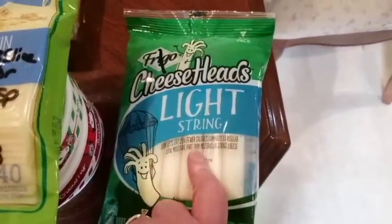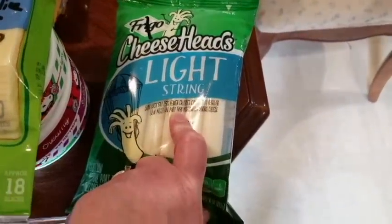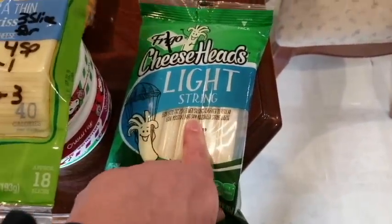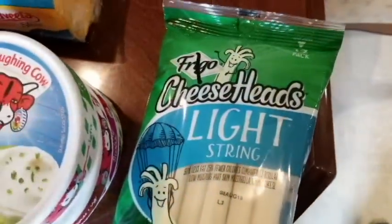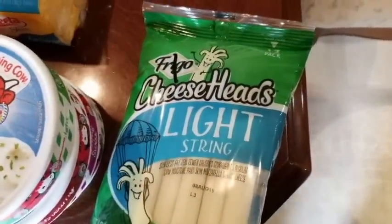String cheese, 1 point per string cheese. If you have 2, it goes up to 2. If you have 3, it goes up to 3. So if you have 2, it doesn't go up to 3. That's nice. That's why I like that brand, because the other ones do go up to 3 if you have 2, but this one does not.